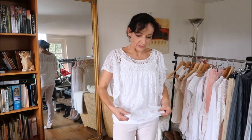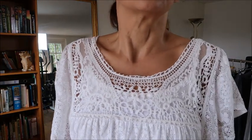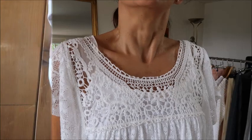I wear it a lot. It's very soft. I think it's a cotton lace, so it's not that itchy polyester lace. It feels very nice, and it looks very nice. Very nice lace, with all kinds of details. So I was very happy with this one.